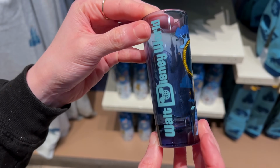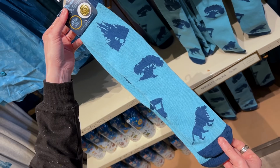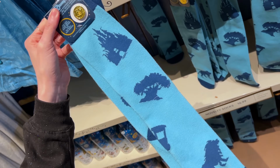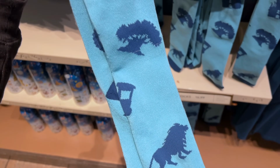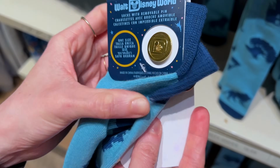A tall toothpick holder for $10. For $25, this beautiful picture frame. For $17, a pair of socks, but they're not just any pair of socks. They have a little pin. Okay, there's a pin on each sock.